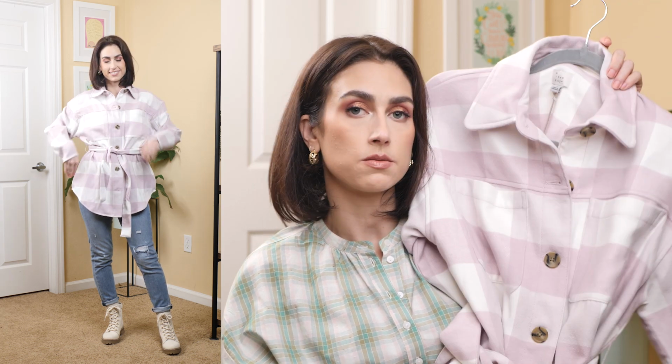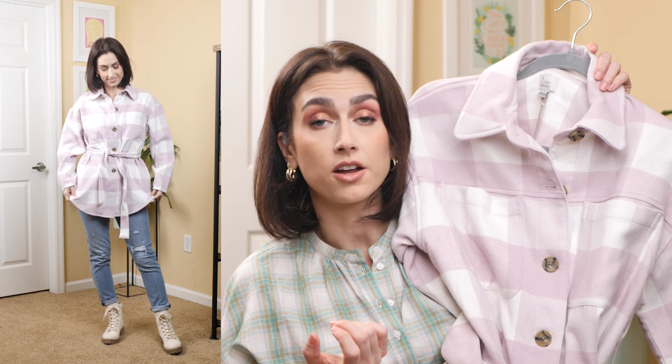I did get my normal size small in the brand A New Day and it fit perfect. I definitely could layer under this if I wanted to. I'm so happy that I have this. I believe it does come in other colors.